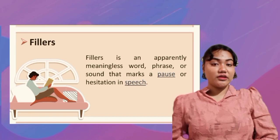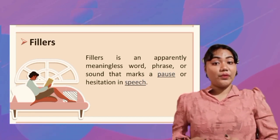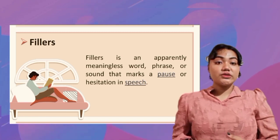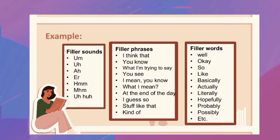Next, you have fillers. A filler is an apparently meaningless word, phrase or sound that marks a pause or hesitation in speech. It is also known as a pause filler or hesitation form. Here are some examples of fillers. We have filler sounds, filler phrases, and filler words. So these are commonly used in informal conversations.